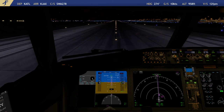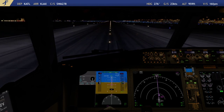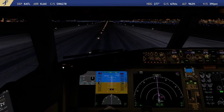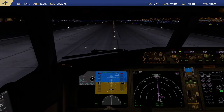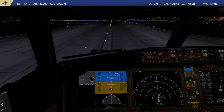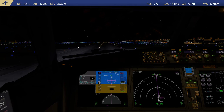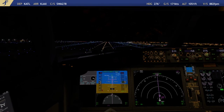40% N1. TOGA. I'll listen to that engine whine. Delta 1869, contact Atlanta Center 132.907. V1, rotate. Over to 132.907, thanks for the ATC, good night. Good night. Gear up.